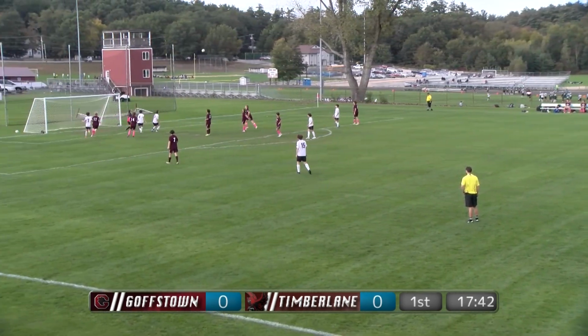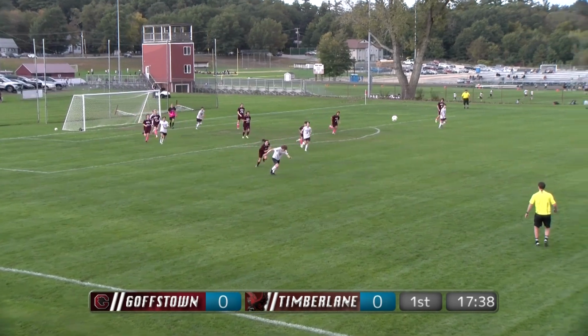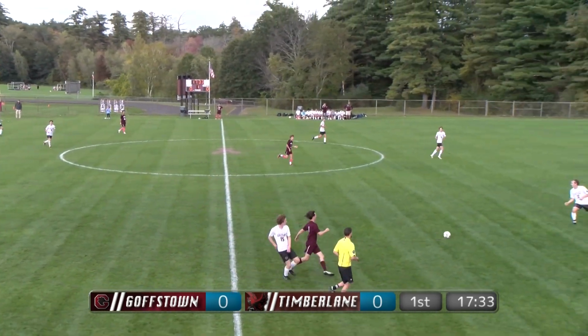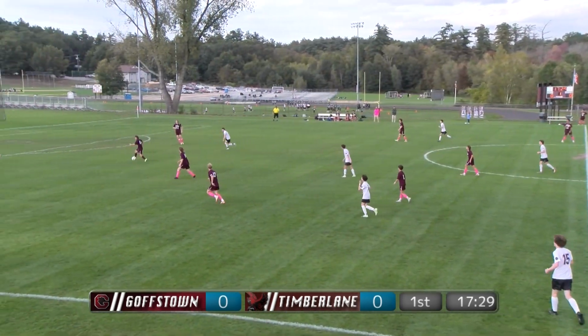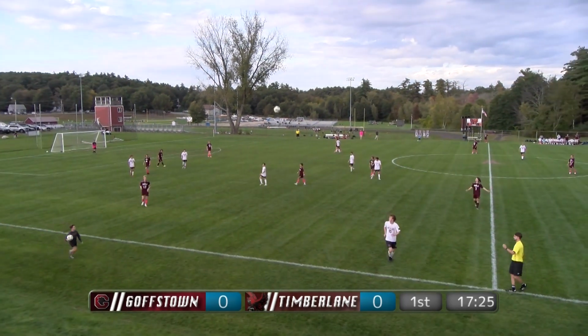Long ball behind their lines. Harry's up. Good jump by the keeper. Liam gets it back to Quinn. Quinn will re-put it up. That'll go out for a goal stand throw.